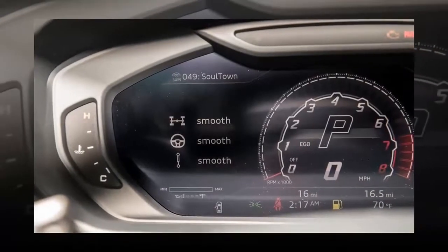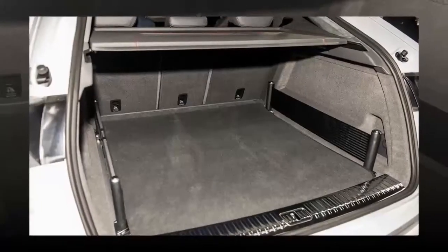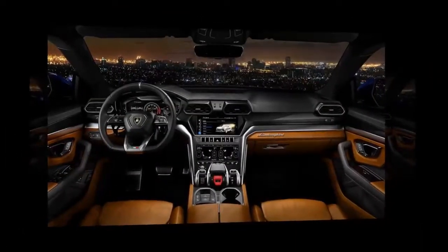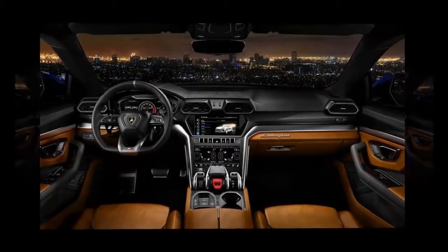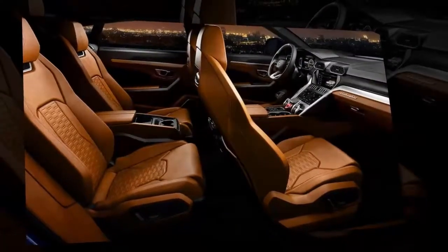This model will allow for a total cargo volume of 20.7 cubic feet when equipped with 4 seats and a total of 21.75 cubic feet when equipped with 5 seats. Needing more room to carry passengers and cargo shouldn't mean you have to sacrifice on luxury. This is why the Urus seamlessly blends both sophistication and functionality.